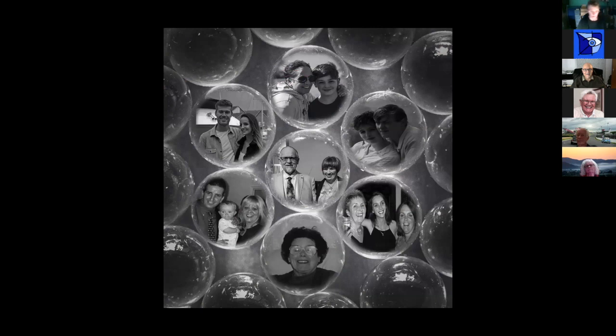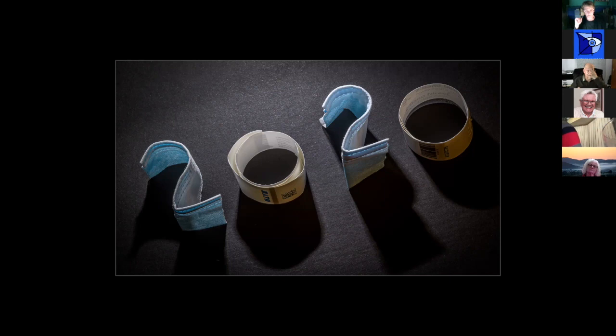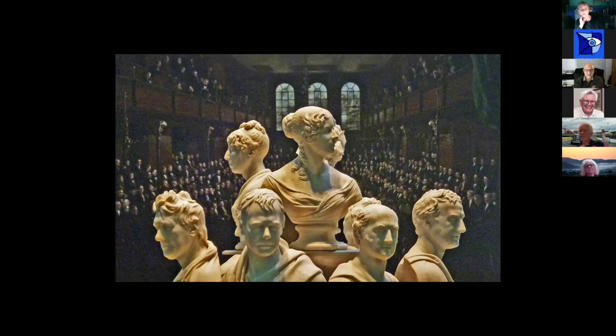Right, moving on. Highly commended. It's the 2020 one. What's the proper title? NHS 2020. Yeah, that's it. And that's by John Cruise. And the other highly commended is the museum one, the gallery. That's it. And that is from Malcolm Wright.